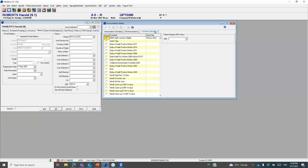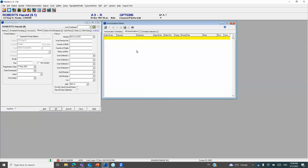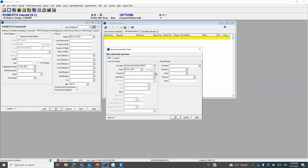Same for MedTech 32. Step 1 was always opt on, go to all IMS and add a new one from your drop-down list. Be aware there are some old ones in here. Ignore those. Originally, Te Whatu Ora asked for all the overseas ones to be put in. So there's a lot there. That's one of the New Zealand ones there. So again, put in your correct provider, vaccinator, and other details about the vaccine.